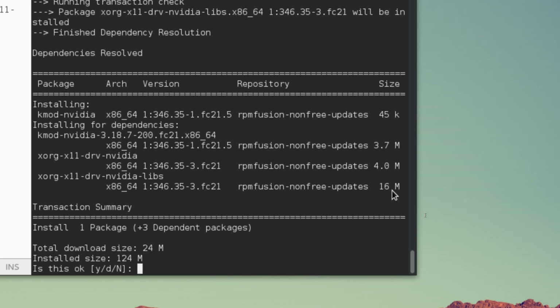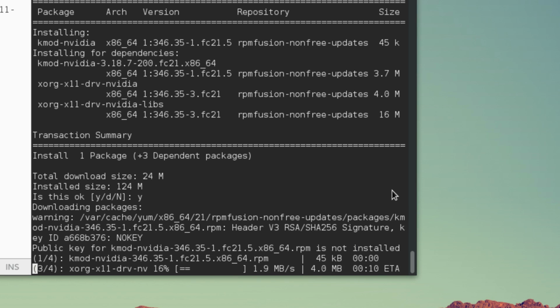Okay. Now we're going to come back to that after this because we're going to need to install the 32-bit package of the Xorg X11 DRV driver to be able to get Steam working and functional on the system here. So total size is going to be 124 megs. So we're going to select yes. We're going to hit enter.